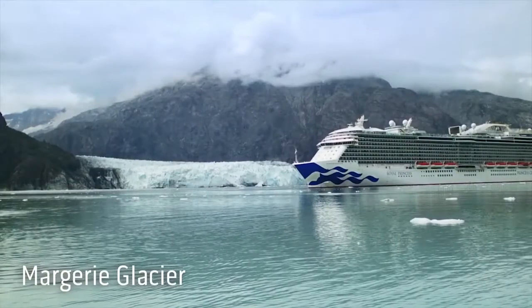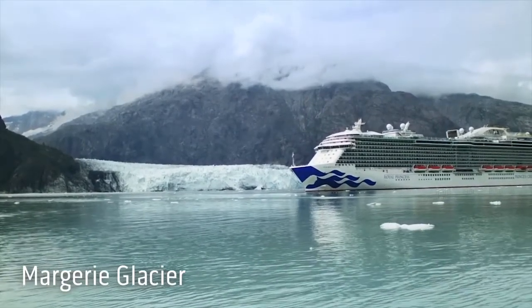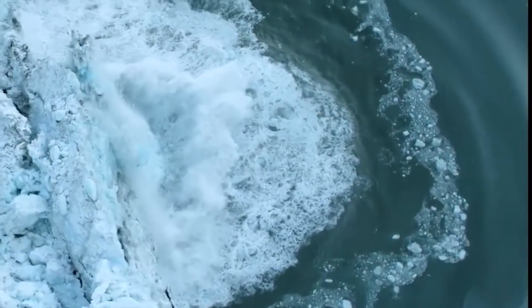Glacier Bay has many glaciers inside of the park bounds, but the main glacier that you'll experience is Marjorie Glacier. And the pinnacle experience is when the ship pulls up to Marjorie Glacier and the ship actually does a full 360-degree turn so that every single passenger on board can get a great view of Marjorie Glacier. And hopefully you'll hear that white thunder when the glacier calves.